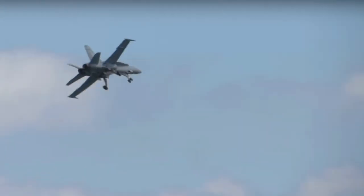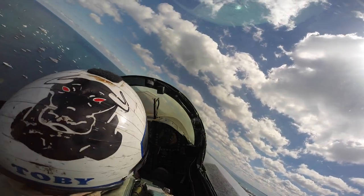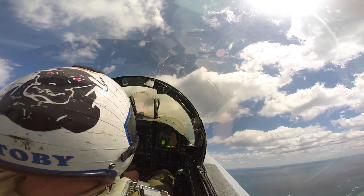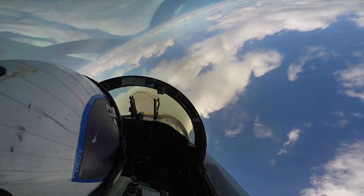Carrier pitch out. Now this would be when he's coming in. You see he's dropping his gear, dropping his flaps, slowing down. This would typically be a carrier configuration set up for landing. And if you imagine the giant aircraft carrier sitting right here, that would be when he'd come down and land on the carrier, catching one of those four wires on the deck.